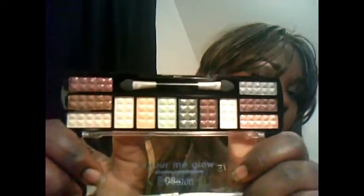Anyway, this is another one. This is also, yeah, this is also a sparkle one. It's like another neutral. It's like first glance, they kind of look alike, but they're not. Like, you have to really look at them. Like, I was in a store like, is this the same? No, it's not. Like, it's totally different colors. So, that's the third one.